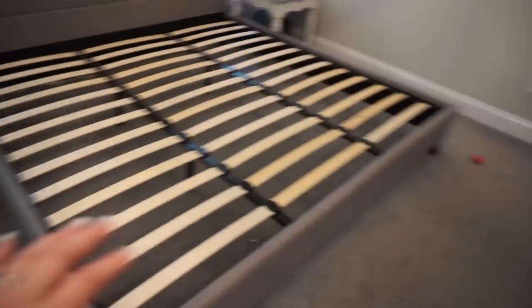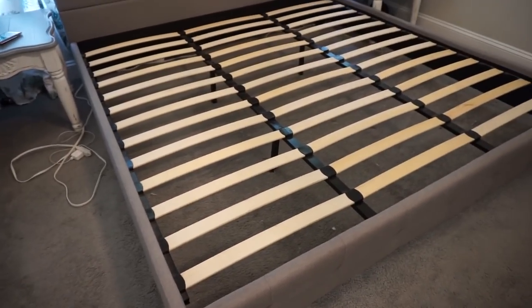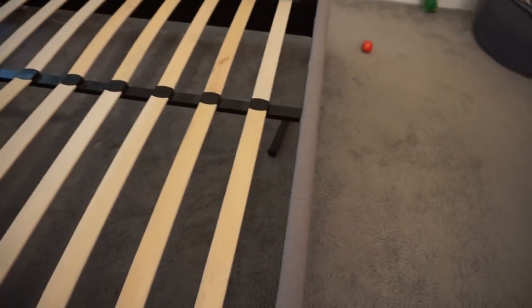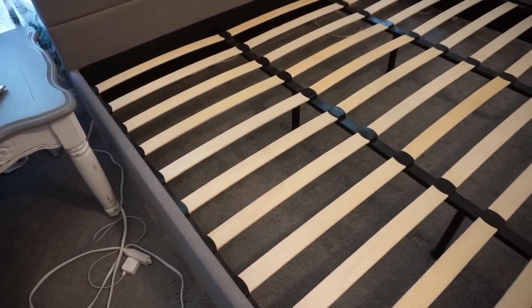I don't think you can even tell how unstable this bed is. Oh well, it is very wiggly. Couple things. I took the mattress off, obviously, and I think I figured out why it was so wiggly. It has these 4 supports here, and it's missing one. And it's actually right there. We were gonna give this away for free. I don't know if we are anymore.